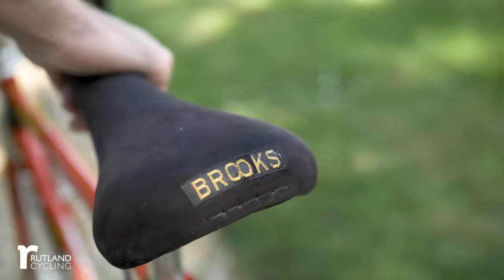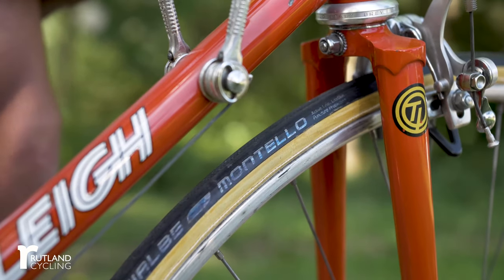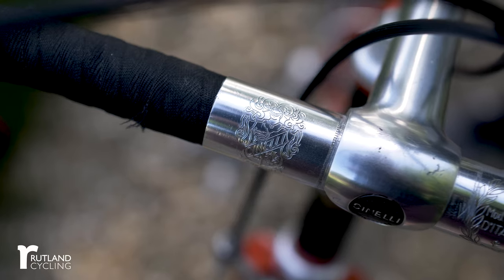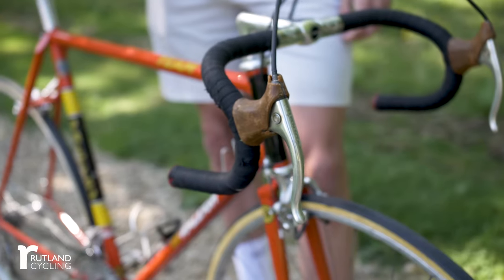So looking at the original features of this bike, we've got a Brooks suede saddle, a Campagnolo drivetrain, finished off with Mavic rims wrapped in classic Tamworth rubber. Iconic Reynolds 753 tubing makes up the frame of this bike, joined together with Raleigh's own lugs that hold it all together.